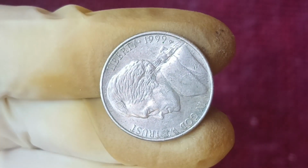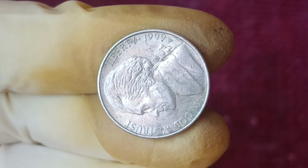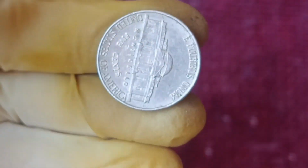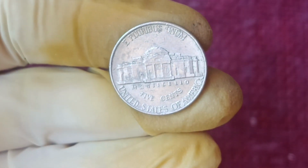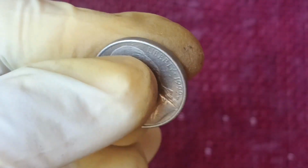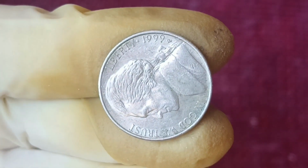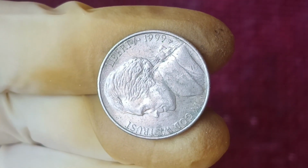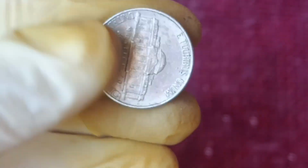The error on the 1999 P nickel wasn't just a small mistake. It was a striking anomaly that set it apart from all the other nickels minted in that year. The die used to create the coin had not only struck the nickel incorrectly but had also imparted a design that was not supposed to be there. The result was a subtle but noticeable difference in the way the coin appeared. This error made the coin exceptionally rare, and it wasn't long before numismatists began to recognize the true potential of the coin. While other error coins might have been overlooked or forgotten, the 1999 P 5-cent coin stood out because of its unique combination of rarity, mistake, and historical significance.